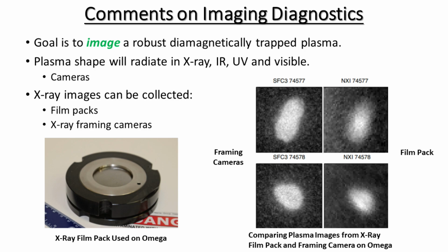Soft X-rays can also be used to image on wax plates. And this is how they do it at the Omega facility at the University of Rochester. When they do an implosion, they have a pack of sheets in a container that get exposed to the X-ray emission. What they get is a series of images, almost like a flip book, that shows how the plasma evolves over time from the soft X-ray emissions from the plasma. So this is another way that you could image this.